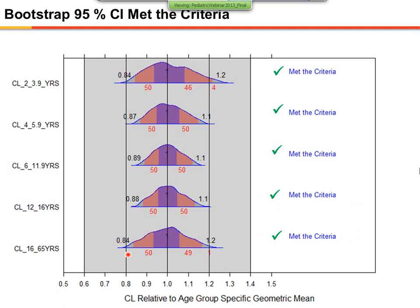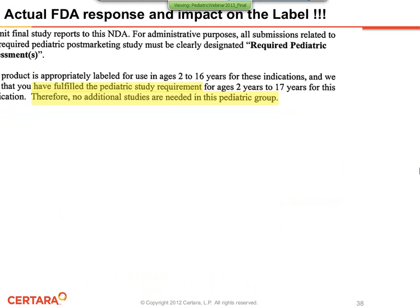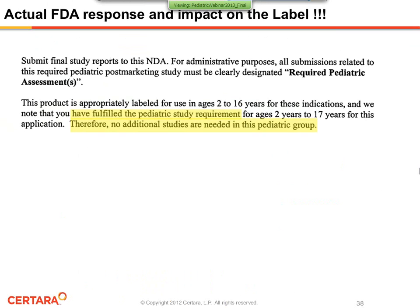We presented the results. So here we have the 0.6 to 1.4 criteria. We present the geometric mean by age group, and we want the 95% confidence interval to be within 0.6 to 1.4, and we showed the FDA that all the age groups met the criteria, and after this work, the actual FDA response was quite rewarding. Basically, the letter of approval from FDA said we have fulfilled the pediatric study requirement for ages 2 to 17 for this application. Therefore, no additional studies are needed in this pediatric group.